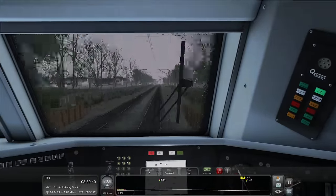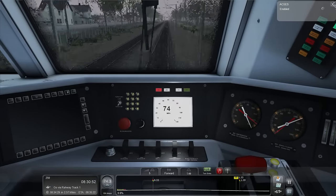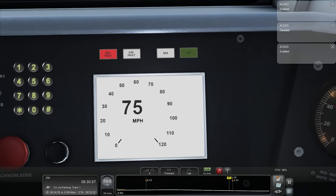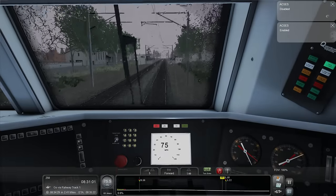The speed limit's going down to 30 soon. So if I turn this on, well, that goes a different colour. Oh, I just, hang on. That changes colour. That's weird. Alright. Okay. Well, we'll find out what that is later on.